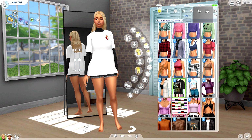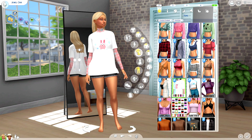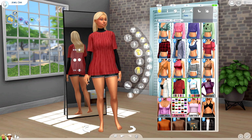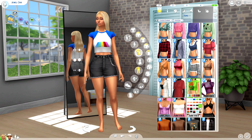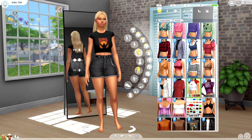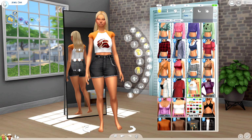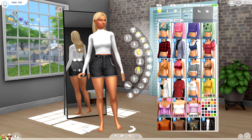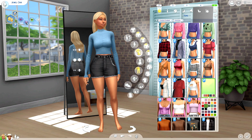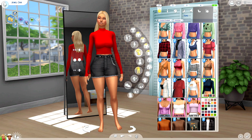I don't remember what this is a part of, but I'll be honest with you, the shirt is not my favorite. I mean, some of the swatches are actually pretty cool, but overall it's definitely not my personal taste. And then we have another graphic tee that's actually pretty damn sweet. I would use this for my teens or maybe my young adults, something like that. I'm digging the cherubs on her chest. That's so cool. We also have this really sexy turtleneck with these long, thin, skinny sleeves.